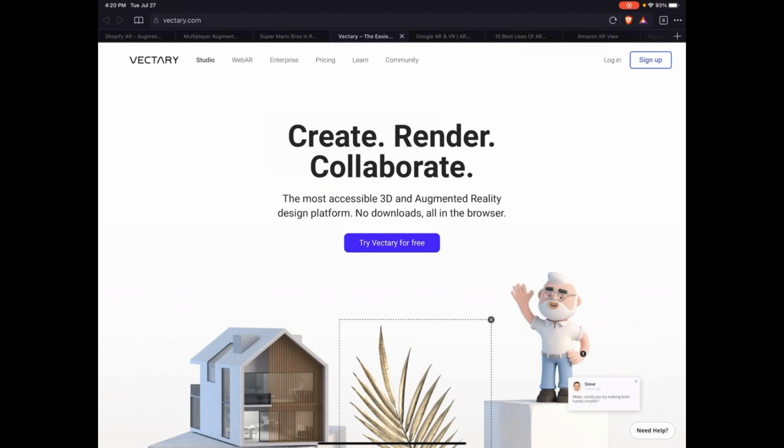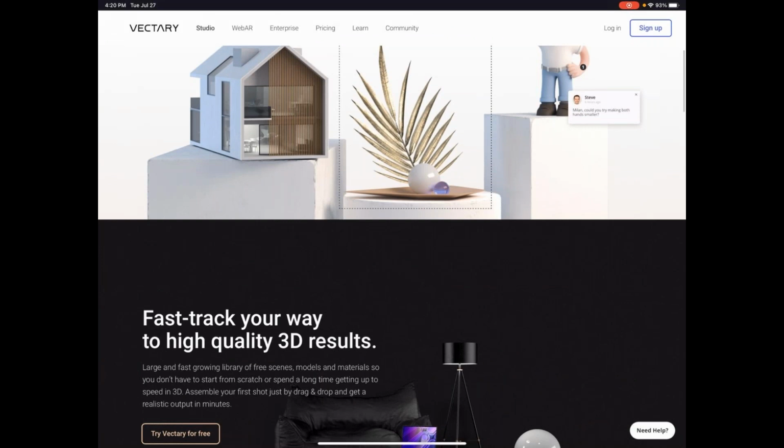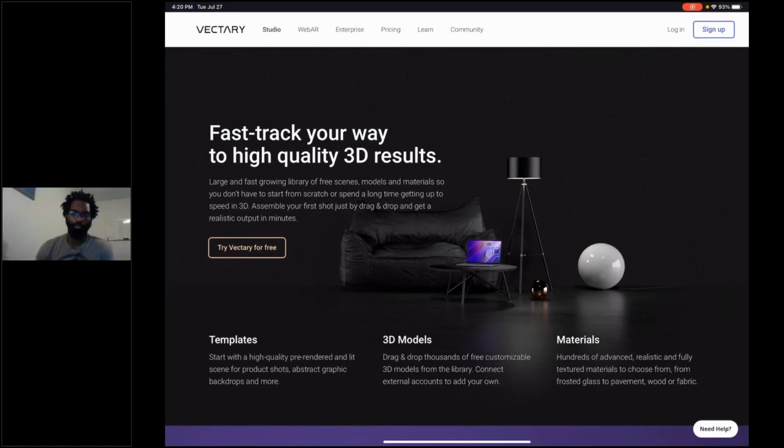What I'm here to do is simplify this, right? So we're going to scroll down here and I'm going to show you why I'm showing y'all this platform and how it can be leveraged. So what does this say? Fast track your way to high quality 3D results. Large and fast growing libraries of free scenes, models, and materials so you don't have to start from scratch or spend a long time getting up to speed in 3D. Assemble your first shot by drag and drop and get a realistic output in minutes.